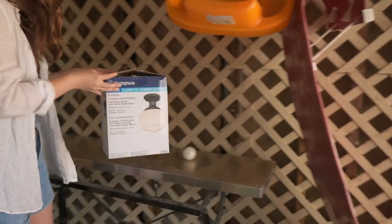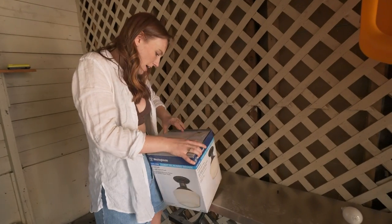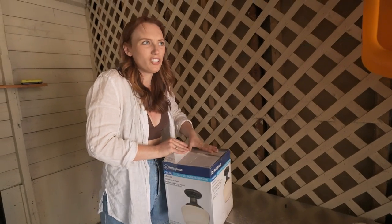Okay, also this I bought to go inside, but I think you can also use it outside and it could work on my front porch.